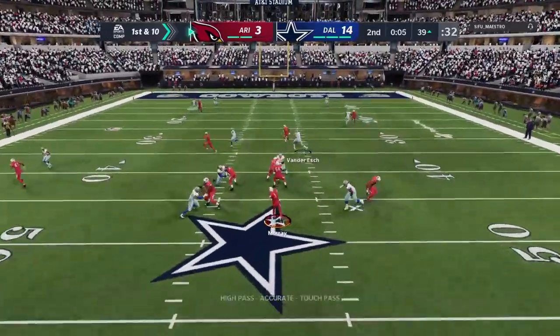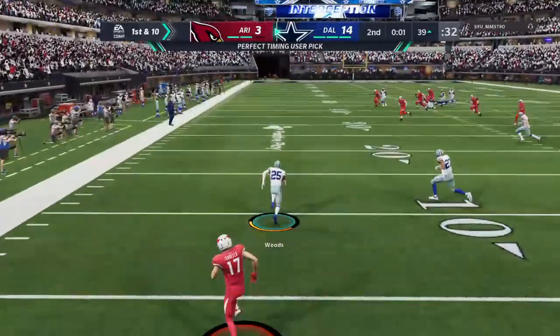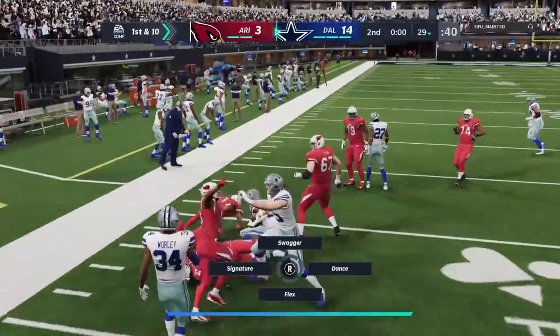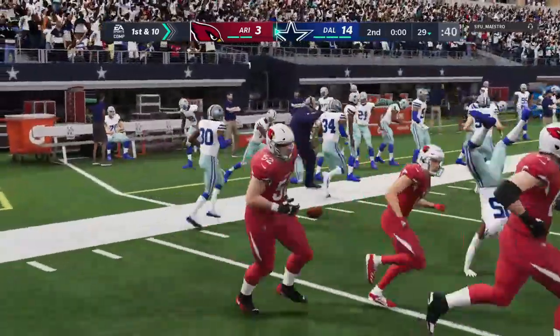Shotgun now from Murray. He's going to go for a big play downfield. And this is going to be intercepted. Xavier Woods with a pick. And he will be brought down as time has now run out on this first half of action.